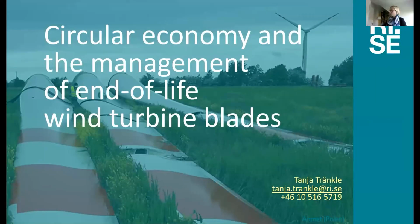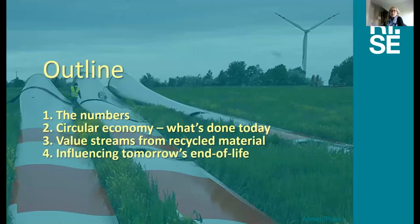Wonderful, thank you. We've been looking in the project of Reko Wind and Recomp into what is actually circular economy in the management of end-of-life of wind turbine blades, with a Swedish perspective. I will guide you through some overall numbers. We will look at what's done today, which was already touched on very much by Louis' presentation, so we will not spend that much time on that, and also at the value streams from recycled materials. But we also look at the motivations and where we are going in influencing tomorrow's end of life.